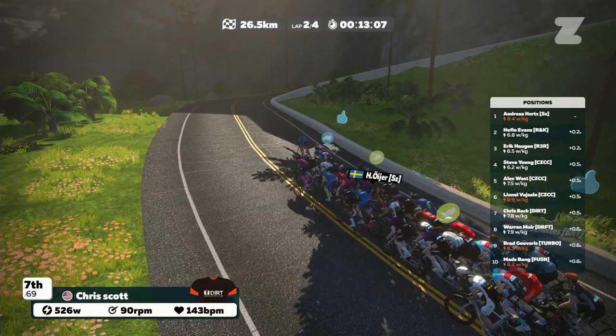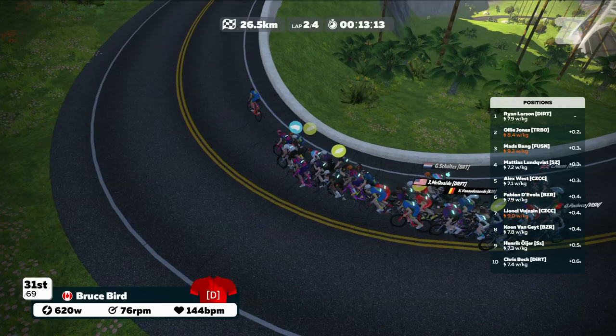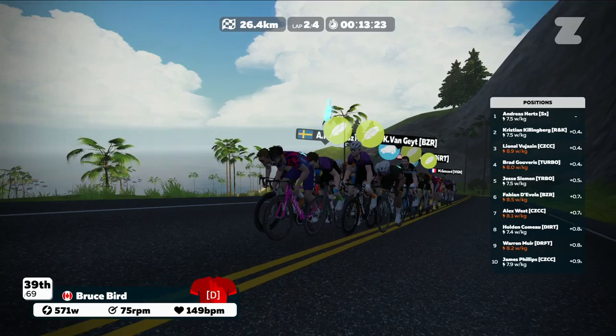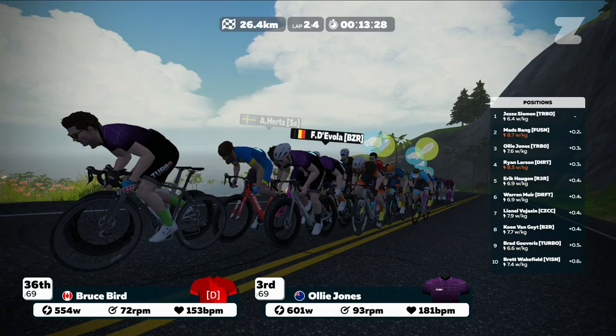If you want to use the attack, it's always good. But you can see, of course, feathers always being used on a KOM. That's the best power-up you can get, and it's really steep right now, around 8%, 9%. And Hertz hit it first, the winner of the KOM the last time round, and he's really putting the hammer down again. Yeah, Andreas Hertz, ever present at the front on a hill.